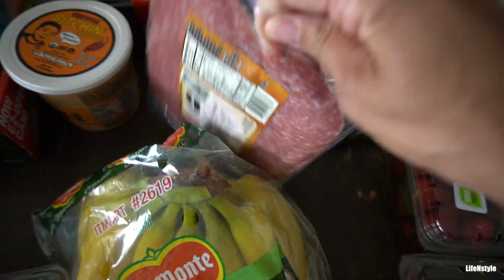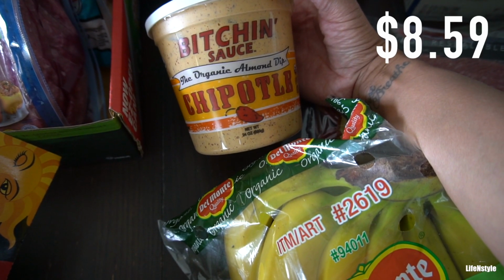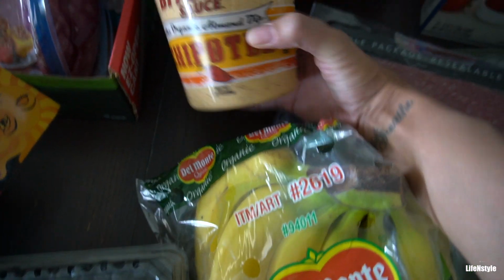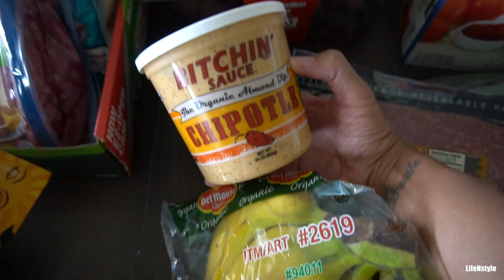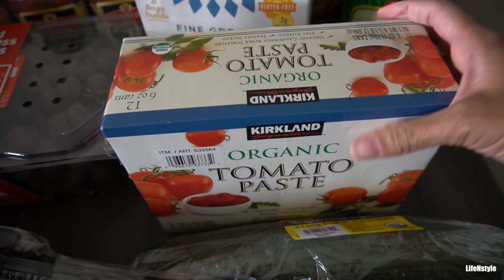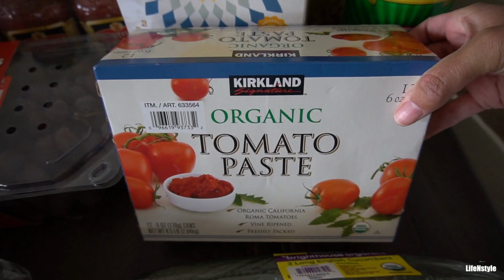And then the pack actually comes in like a 2-pack. It's the organic almond dip, Chipotle, it's the Bitchin' Sauce. They carry it at Costco, and we got 3 different kinds last time. They only had this kind, so I haven't tried this, but I know the other ones, we all loved it. We dipped crackers in them. It's really good. Okay, then we got some organic tomato paste, and this has 12 cans in the box.